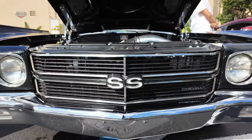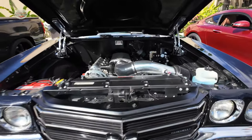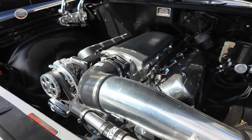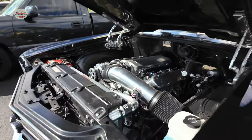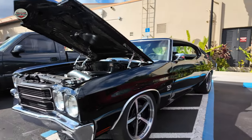I believe this is a 1970 Chevelle, but check out the engine on this thing. What in the world? This thing is a monster. Check that thing out. If anybody knows what engine that is, please leave me a comment and let me know, because I'd love to know what it is. Check out the stance on this thing.